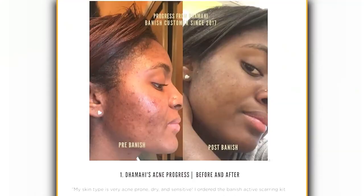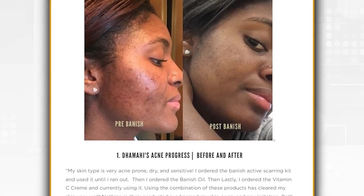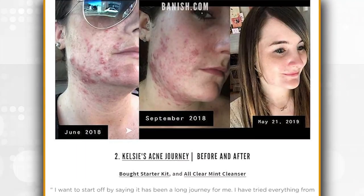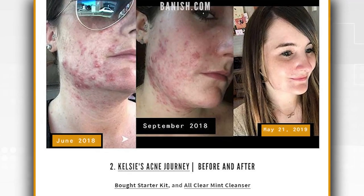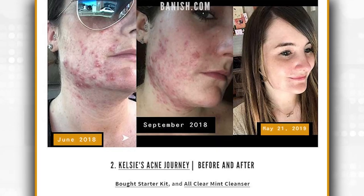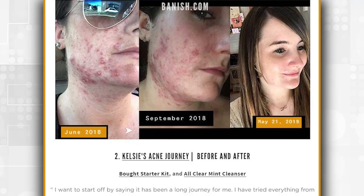But now I want to go on the actual website and show you some before and afters and show you some of the reviews, because I have mine, but there are definitely more and different types of skin that are probably more similar to yours. So on the before and after page, we're looking at Damahi's acne progress. So she had some, I would say, moderate acne there, and it's definitely improved quite a bit. Going a little farther down, we look at Kelsey's acne journey before and after, going from June to May, so a little over 6 months, and we're seeing a huge improvement in her moderate, almost severe acne there. So that's a huge improvement in her redness as well as active acne sites.